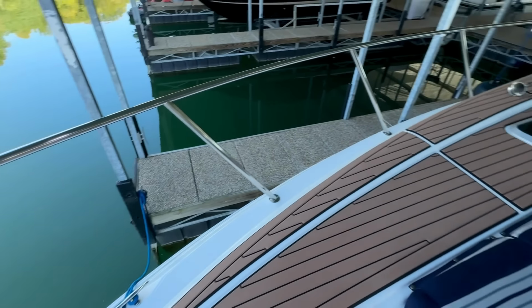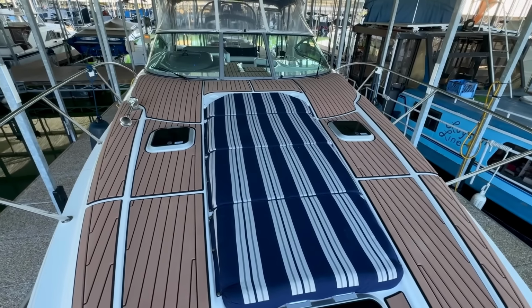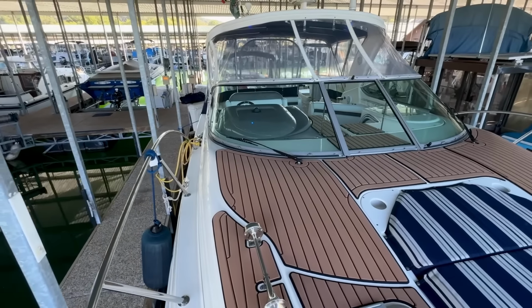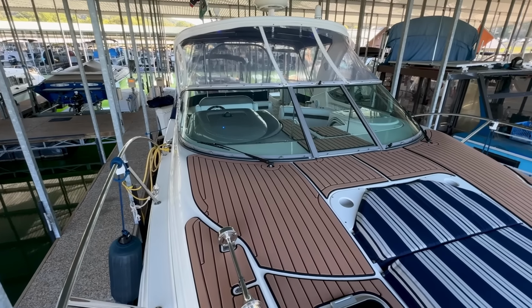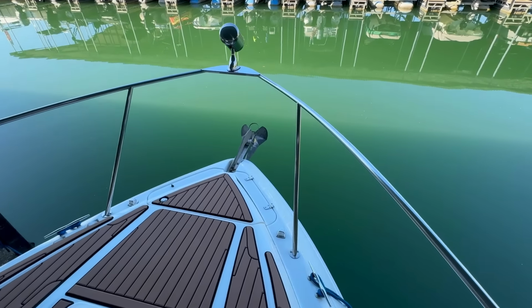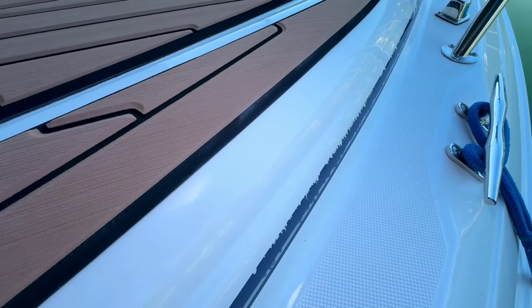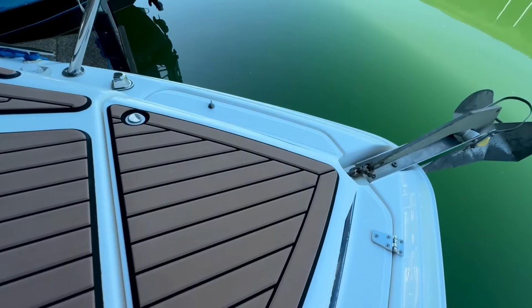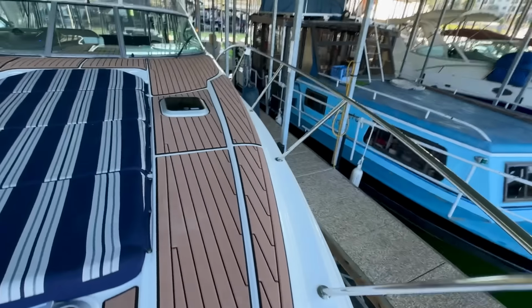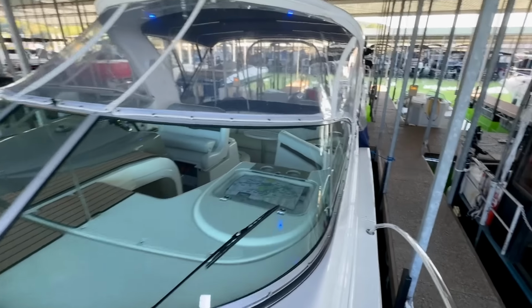So we've got that SeaDeck flooring all the way up here on our bow area. This one just shows very well. Should also point out this one was ceramic coated this season in 2024. Ceramic coating was applied to the exterior. We've got a little bit of wear in our vinyl stripe right up here. Get a little bit of wear going around kind of the exterior of this bow area. I'll be able to show you that better once we step back down on the dock, and we'll do that before we sign off completely.